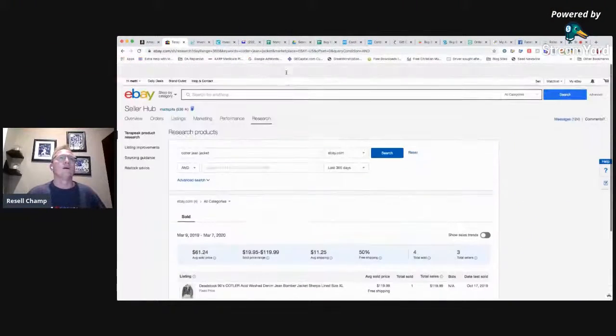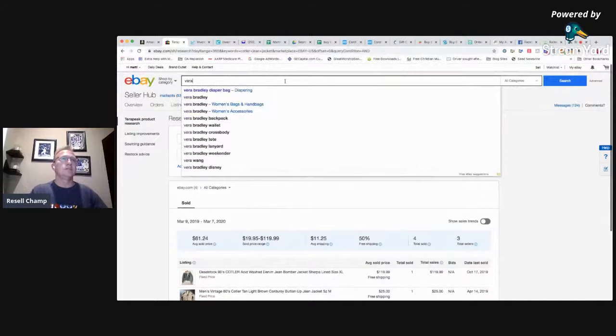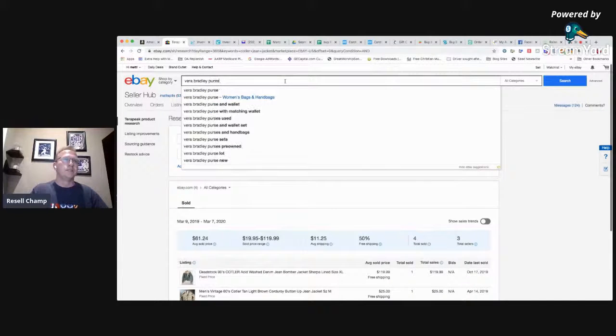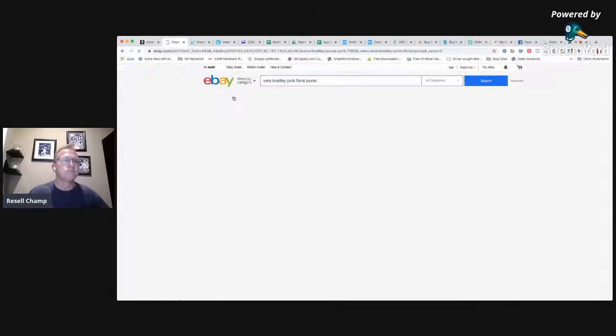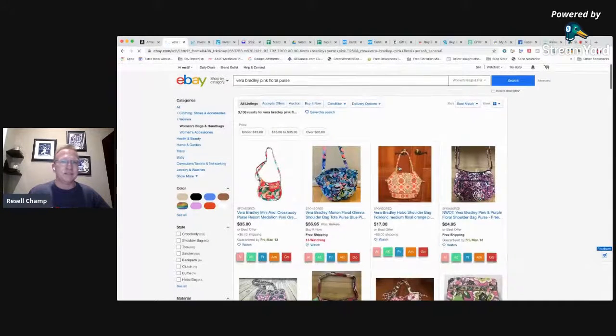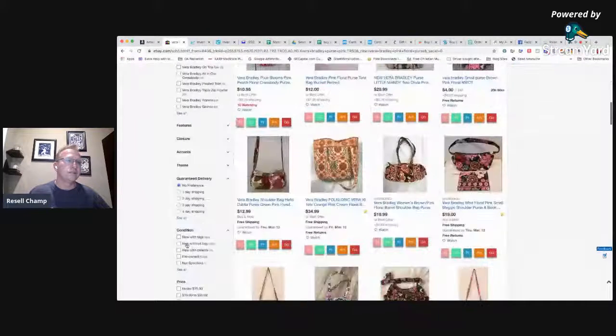Let's see if we can find it real quick. Vera Bradley. I don't know if I know what I paid for this. I don't remember. Wasn't a lot. I mean, probably not more than $5. Vera Bradley purse, pink, floral pink. And you'll see this is kind of what they look like. Let's look for sold.